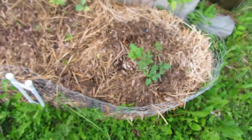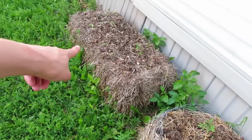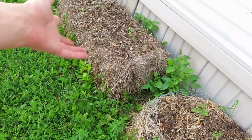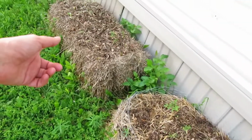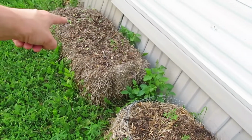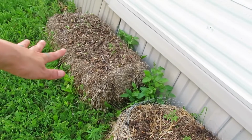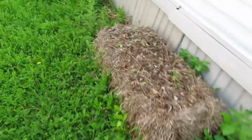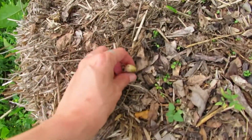Ooh, let me go show you. Oh yeah, here on the side. I was experimenting. There is a plain straw bale. That's not doing much. I dug out the center and put dirt in it. It's plenty wet. It may not look like it, but trust me, it's plenty wet. Look, it's growing mushrooms. So don't worry, it's plenty wet.